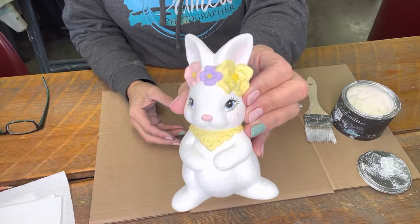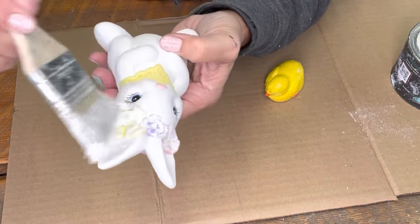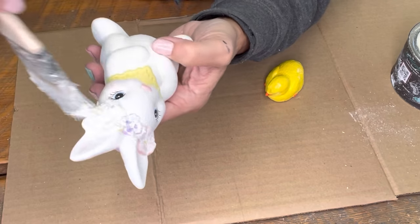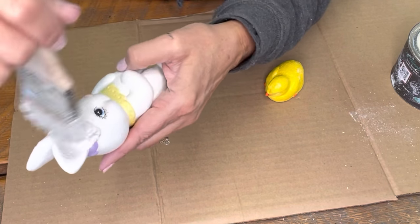This bunny was cute as is. Someone did a really good job of painting it, but I wanted to soften it a bit. So DIY white wax to the rescue. That's it. That's all I did to this bunny, and it made a huge difference.